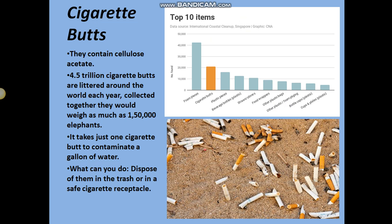Cigarette butts. It's a common misconception that cigarette butts are made solely of cotton. In fact, they contain cellulose acetate, the same kind of plastic that is used to make sunglasses, textiles, photographic film, and much more. Cigarette butts are the most common type of litter in the world. An estimated 4.5 trillion cigarette butts are littered around the world each year. Collected together, they would weigh as much as 150,000 elephants. Just imagine that.